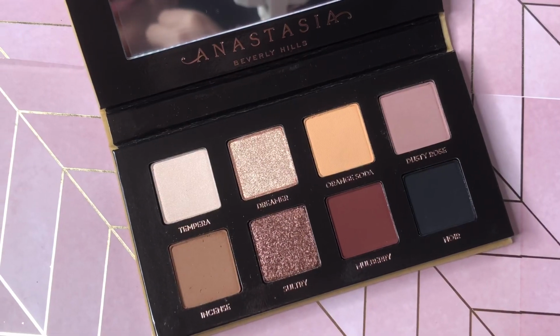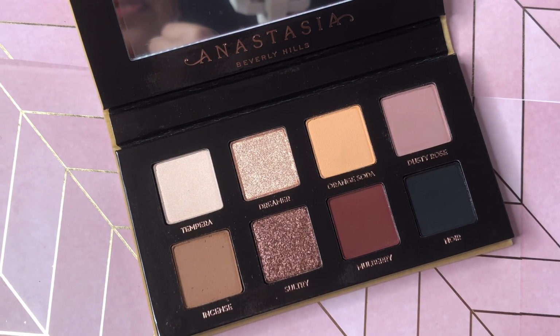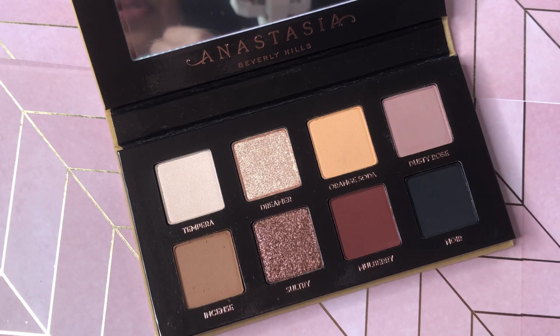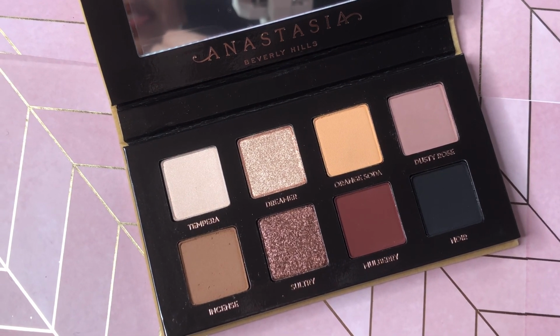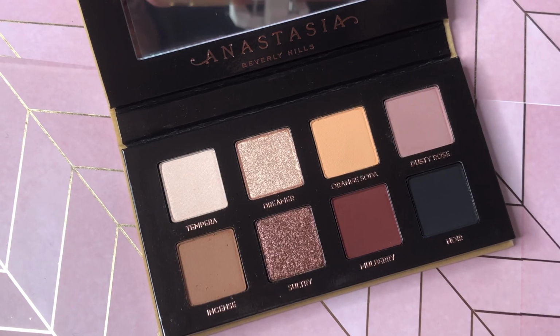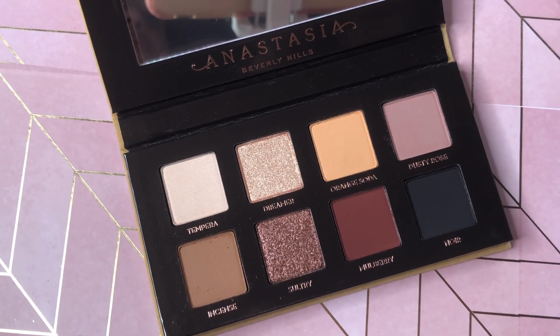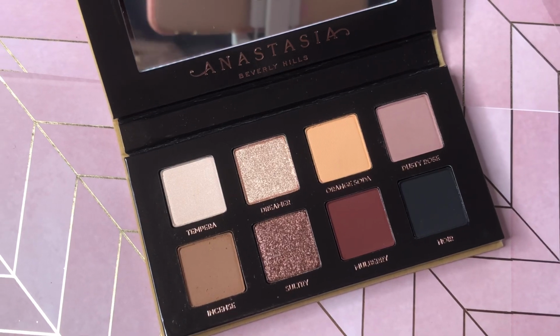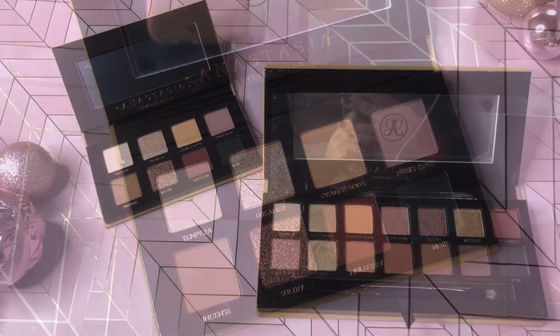So inside you have 8 shades. So as usual, Orange Soda, Dusty Rose, Dreamer, Tempera, and so forth. So you have 8 inside. And it's supposed to be a mini version, so why don't we make a side-by-side of Soft Glam 2 and Soft Glam. So here they are side by side.